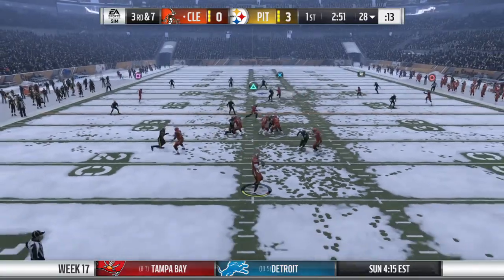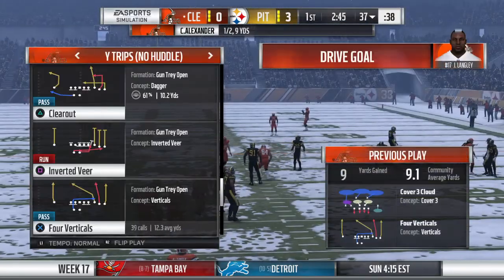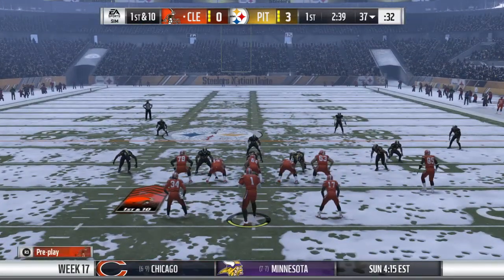Back to throw here. A little dump off for Corral. And he will have a first down as they get him to the ground at the 37. 9 yards on the pickup there, and it keeps the drive alive.